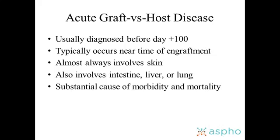It's usually diagnosed before day 100, but there's a definite description now, going on for the last decade, of patients who get peripheral blood stem cells who can get a late form, especially if they've had a reduced intensity regimen, that can generally go out to about day 200. It can occur near the time of engraftment. In fact, in myeloablative settings, more than 90% of it occurs before day 50. It almost always involves the skin, but it can, of course, involve the intestine and liver.